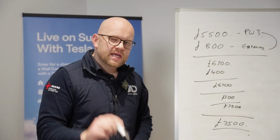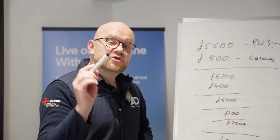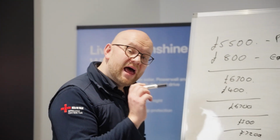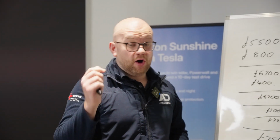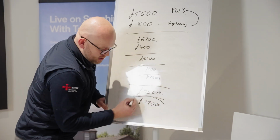One thing to watch for is that out of the box, some installers are just doing what's called a G98 application, which restricts the inverter's ability to import, export, and meet your home demand to 3.68 kilowatts. So it may well have an 11 kilowatt inverter built in, but if you're not careful, that could restrict it. Now, in order to do a full G99 application, it often takes an engineer and more time. So I would anticipate, if you're having a G99 application done as well, allow a further £200 on top of that. So I would anticipate the total cost of a Powerwall 3 in the UK to be about £7,700.